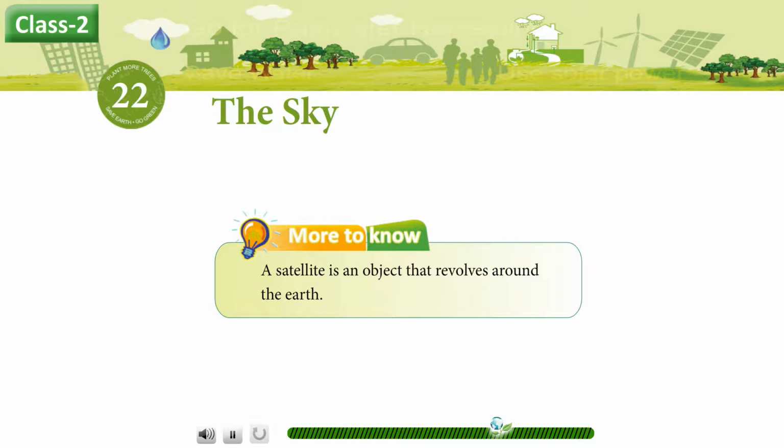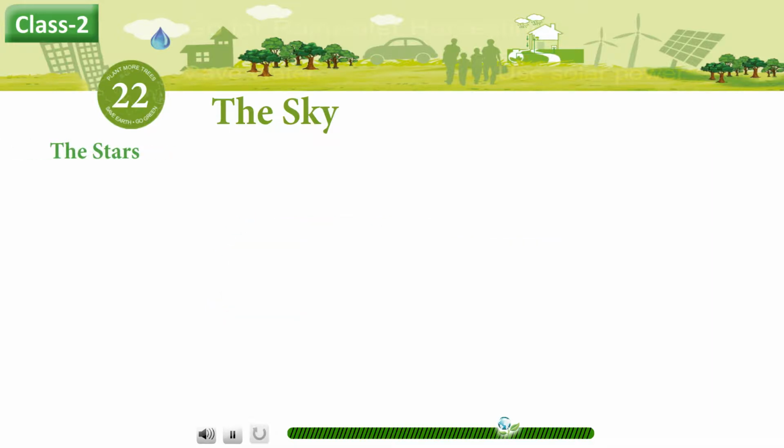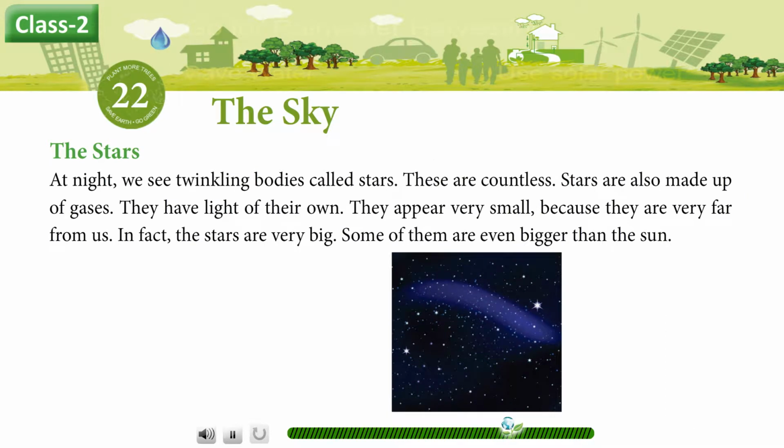More to know, a satellite is an object that revolves around the earth. The stars. At night, we see twinkling bodies called stars. These are countless. Stars are also made up of gases. They have light of their own. They appear very small because they are very far from us.